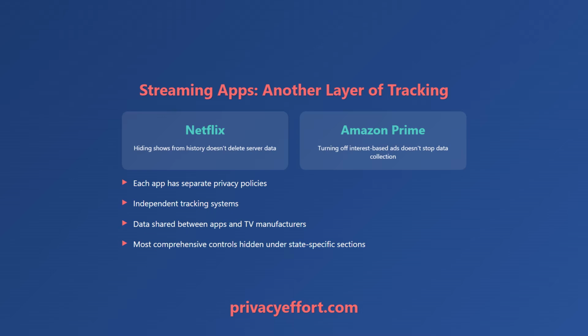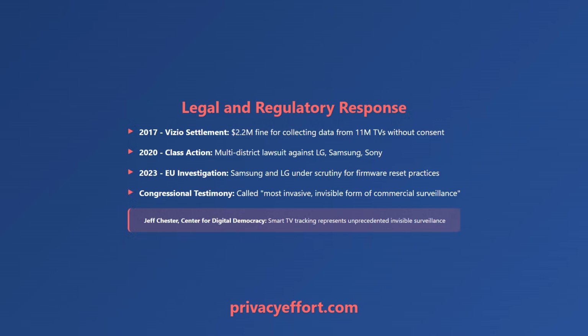So they still gather the info, they just don't use it for those specific ads. Correct. And Hulu reportedly had its most comprehensive privacy controls kind of tucked away under a specific state privacy law section, like for California residents, which means users outside that state or just people who don't know to look there might never find the most detailed opt-outs. So you've got these layers upon layers of tracking. The TV itself, then each app on top of it. It's no wonder there's been some pushback, right?